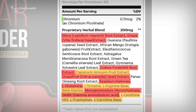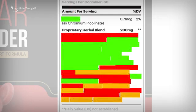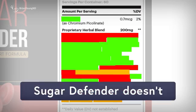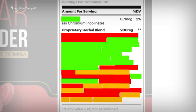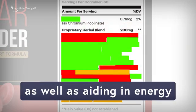Now let's find ingredients that have shown some promise in controlling blood sugar, particularly in people with diabetes or metabolic issues. Among these, chromium stands out with the strongest evidence when used at doses ranging from 200 to 1,000 micrograms per day. Lastly, we're scrapping ingredients that likely don't provide enough of a dose to be beneficial. That leaves us with a grand total of exactly 0 useful ingredients. That's right, Sugar Defender doesn't provide any single ingredient at a useful dose, not even close. Simply put, Sugar Defender is completely useless for controlling blood sugar, as well as aiding in energy and weight loss.